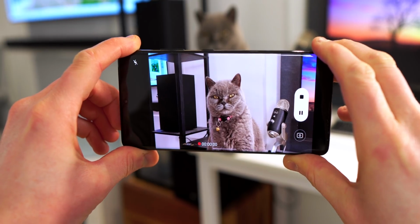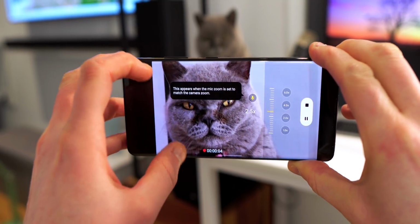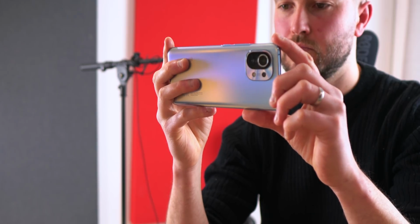It's running on Android 11 with Samsung's latest One UI software with up to 16GB of RAM, 512GB of storage, and it has an IP68 water and dust resistant rating. Great stereo speakers, 8K video, and a really nice all-round premium build. It doesn't have a micro SD card slot anymore, Samsung have dropped that, and it's pretty expensive as well. Just something to consider.